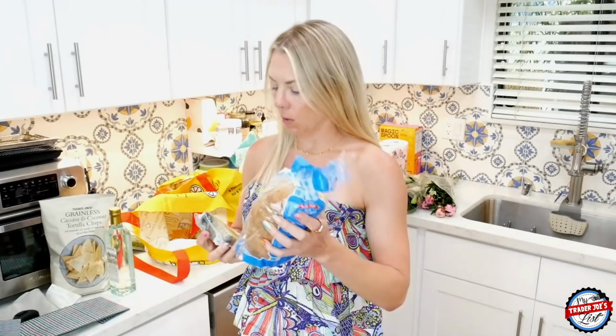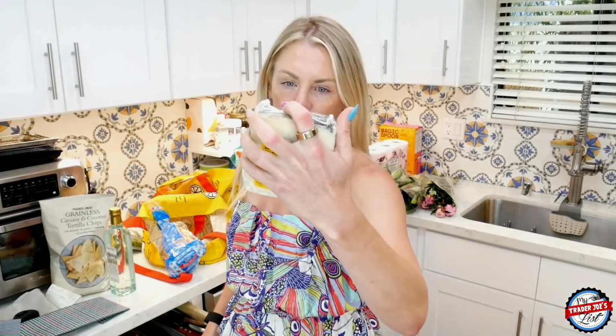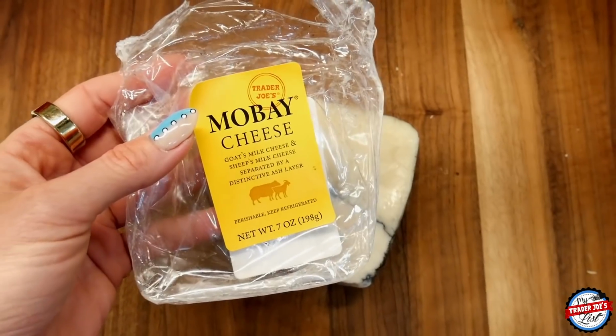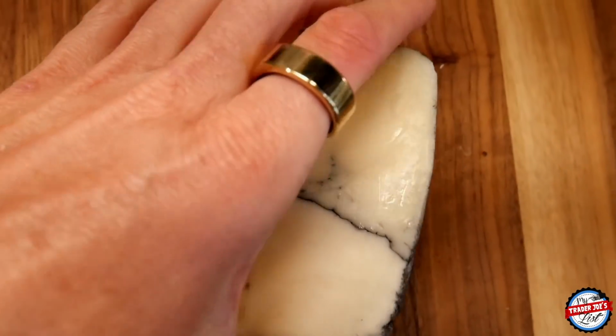There is also, how do I want to do this? I'm very hungry, so I want to sample this for you guys. This is the new Mobay cheese. It's a goat milk cheese and sheep's milk cheese separated by a distinctive ash layer. So you can kind of see the line down the middle. So it's 2 cheeses in one. I'm a big two for one type of person.